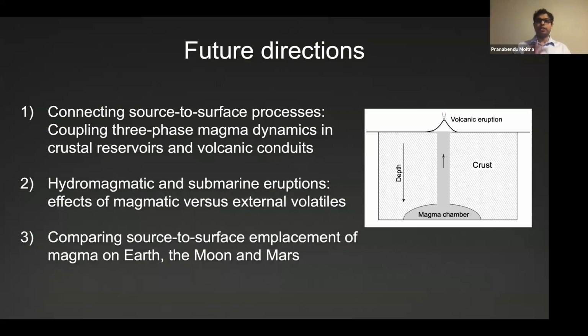One thing to point out is that although I have shown these basaltic eruptions, as you might have noticed, these models are really based on fundamental physics, and by using the right kind of constitutive laws, it can be applicable to other magma compositions, which I'm interested to pursue as well.